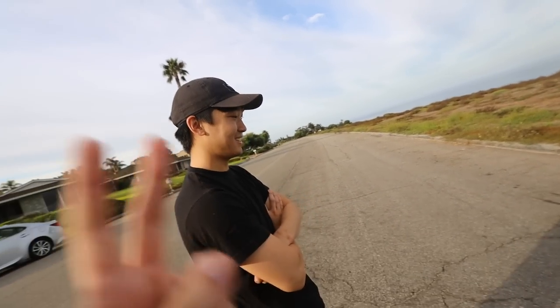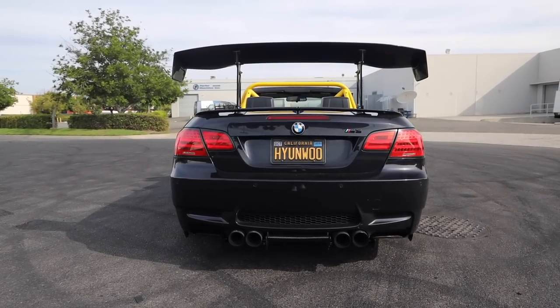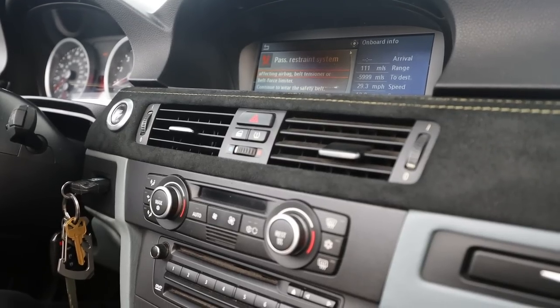113,000 miles. And I bought it at 30,000. Dang, good for you. And then what does your license plate mean? Oh, that's my Korean name. Oh, really? Yeah, I didn't know what to put. I just wanted a black and yellow license plate, but didn't know what to put, so I just put my Korean name. That's awesome. You did the dash in suede.